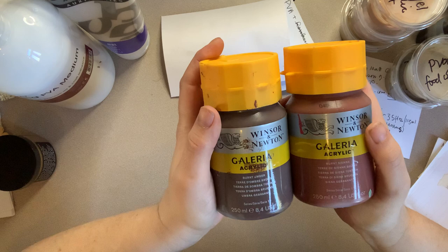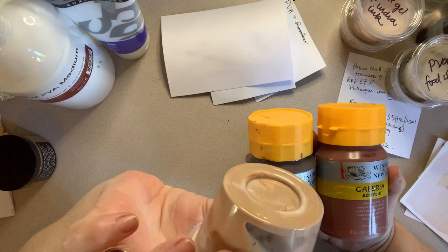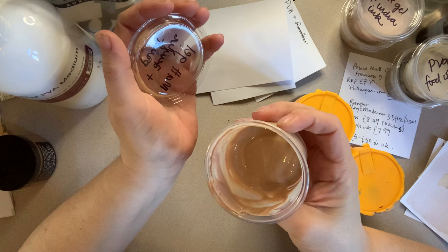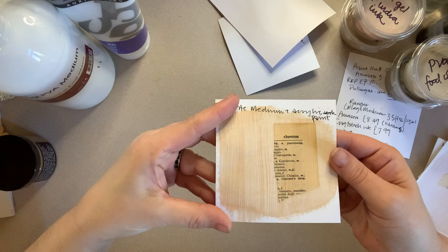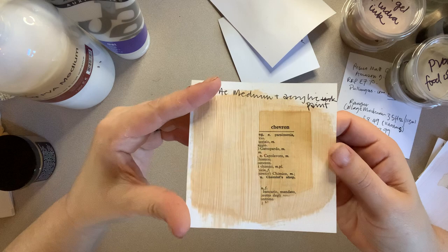So I had these two. Again, it's a different tone, but old paper comes in different tones anyway. So that's another sort of pinky brown, but again, not a bad match. The matte medium and acrylic paints here, again, I think that's quite a nice finish. It is a bit streaky, but that's partly because I didn't mix it up as well as I could have done. But I'm quite pleased with that finish.